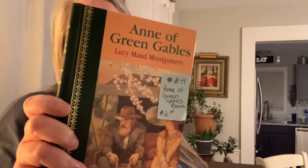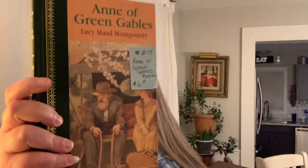Next, Anne of Green Gables book. This was a really good movie, and I feel like I read this book when I was younger. I'm not sure, but I picked it up. My local thrift store has a pretty good deal on books, good enough for me to buy and to resell.